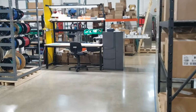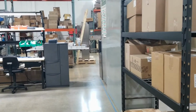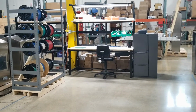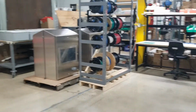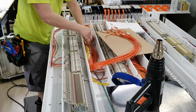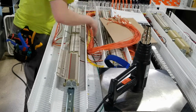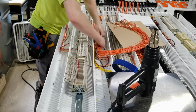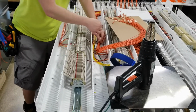What you are seeing now is a typical workstation for our employees. We tried to standardize them so everyone receives a new desk, lighting, and a personal storage locker. Our wirers build in the flat, which means that the sub-panel is removed and put on a table for them to work in, as it is a better way for the individual to work. The panel builder will place all the components based on the customer's specifications.